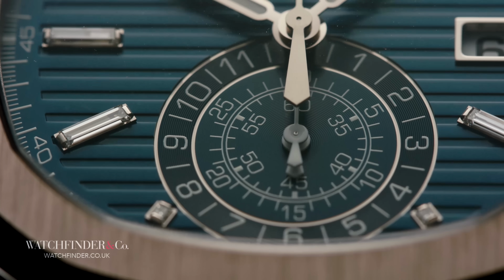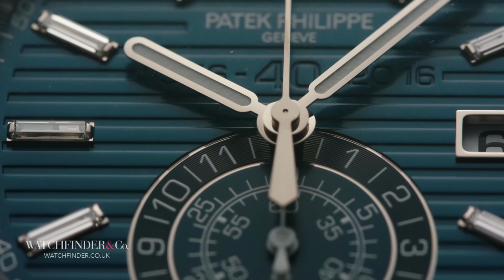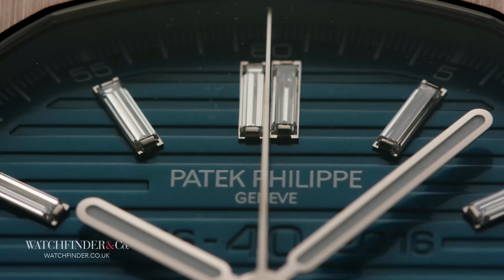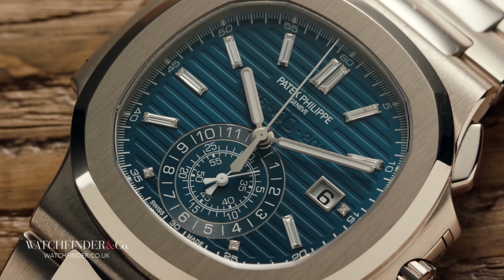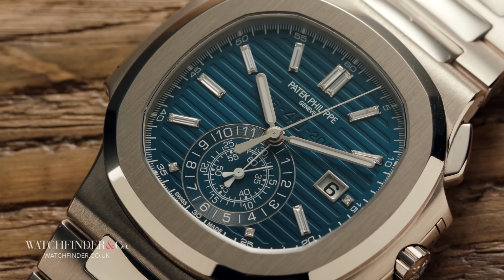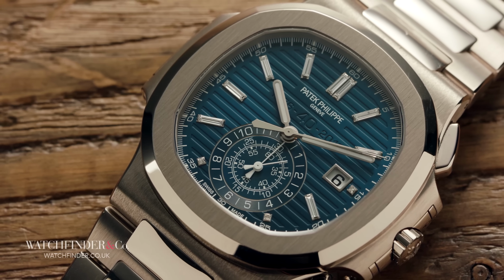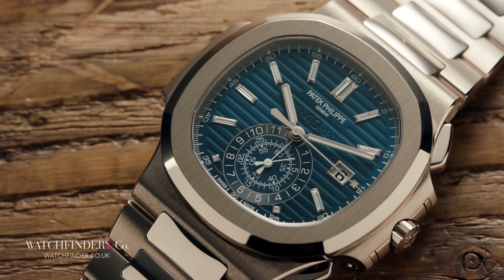Now, I'm no stranger to the Nautilus. They've not always been astronomically priced. I remember seeing them sub $10,000 about a decade or so ago. The basic 5711 is, dare I say it, almost an underwhelming experience. It's so thin and so delicate, especially compared to a Royal Oak, that it almost disappears. It's an incredibly sophisticated take on the luxury sports watch genre, which clearly has been quite the hit. Not this 5976 though. It is gigantic.